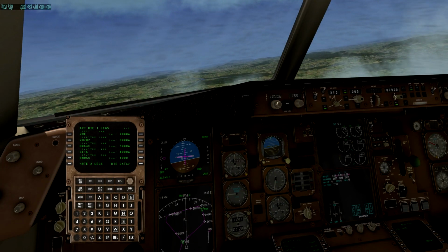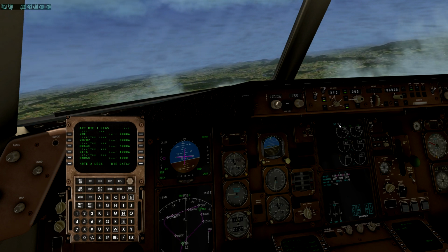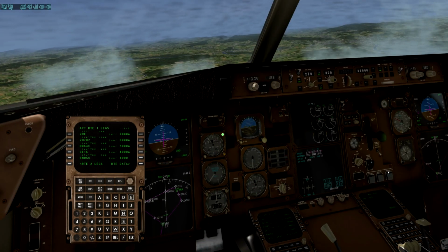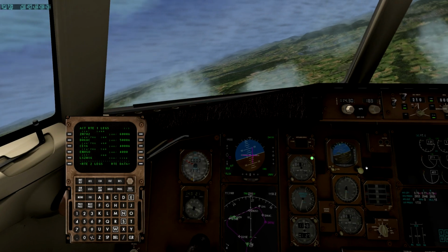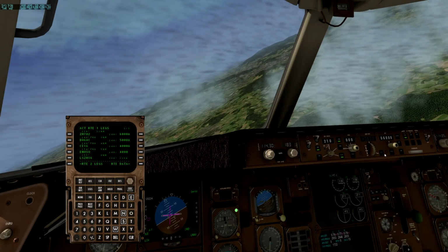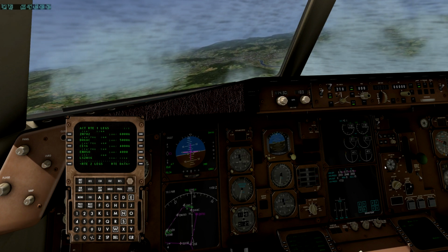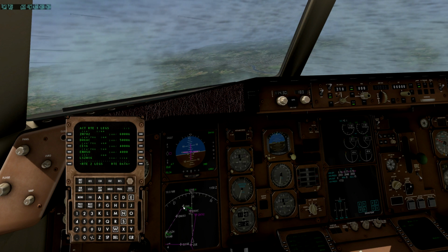Okay, so we're starting our turn. Let's go down to 6,000. And we'll go first stage of flaps. Flaps moving there. Now once we hit Zulu Hotel 702, we'll descend to 5,000 for this waypoint, and then down to 4,000 for this waypoint, which is our approach.